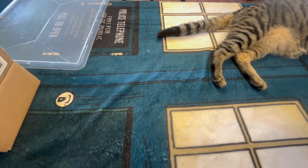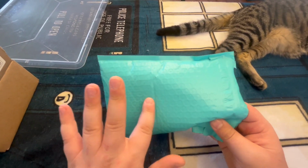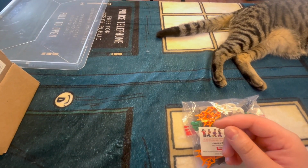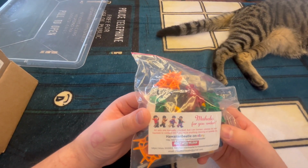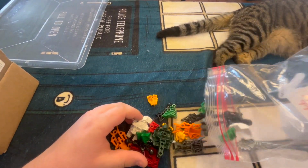The real staple of this haul is my package from Build with Aloha on Bricklink. You guys can see my address right there if you want to come and have a meet and greet. Oh, mahalo, thank you for your order. I got a lot of stuff from Build with Aloha.